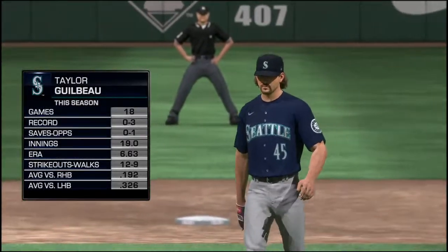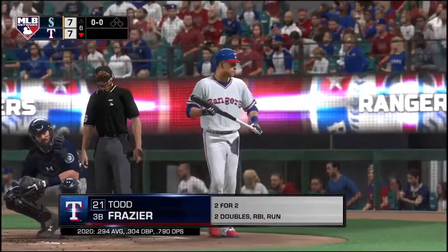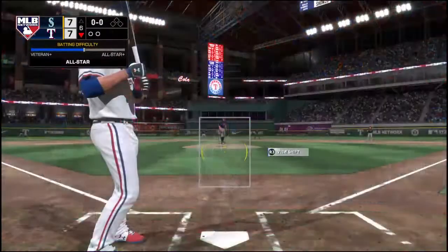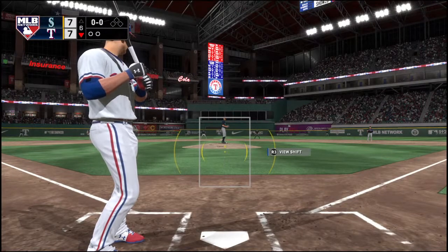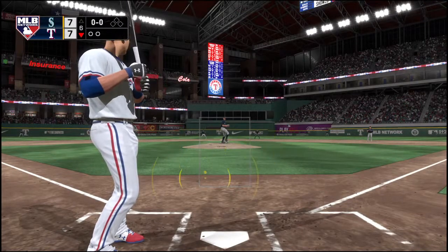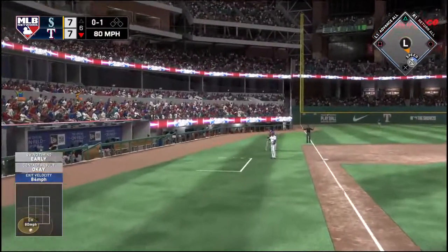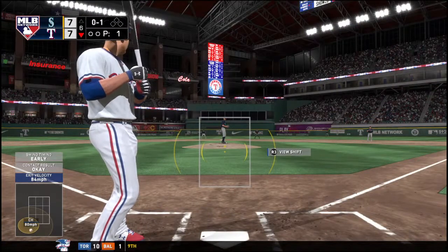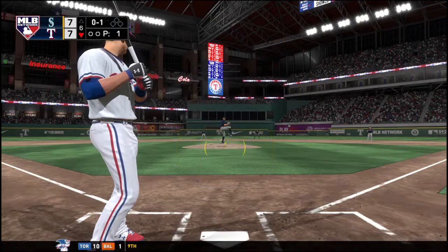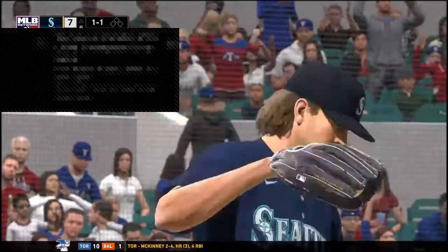Heidi. Taylor Gilbo enters to do the pitching in the bottom of the 6th. Number 45. Here's Todd Frazier now. He's got a couple of doubles thus far, so we'll see if he can keep it up. Leading off for the Rangers. First pitch coming. Here it is. Todd Frazier. Oh, and a 1-0 count and the pitch. Look out, 1-0. Gilbo, a 6'4 lefty.